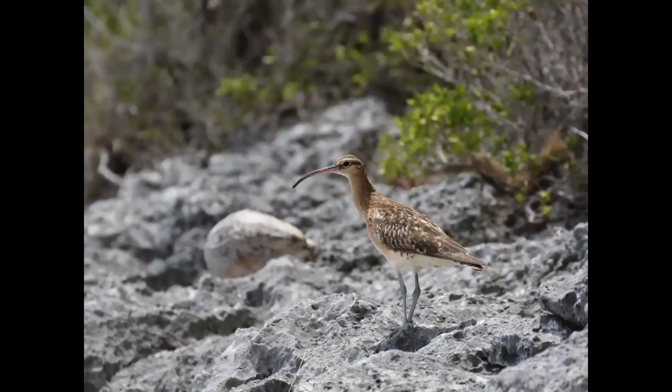So all these islands are volcanic, they've never been connected to the mainland, and the fauna and flora that live there managed to disperse over 5,000 kilometers from the nearest continent.